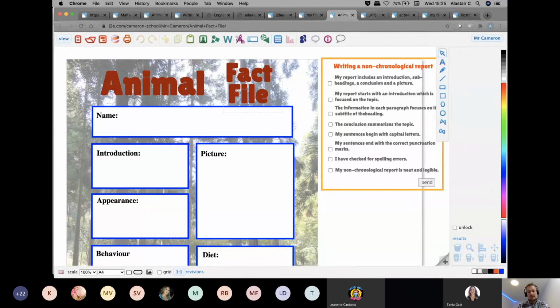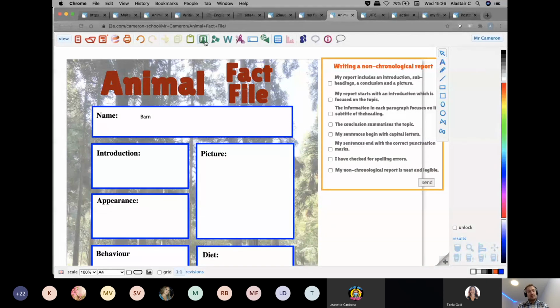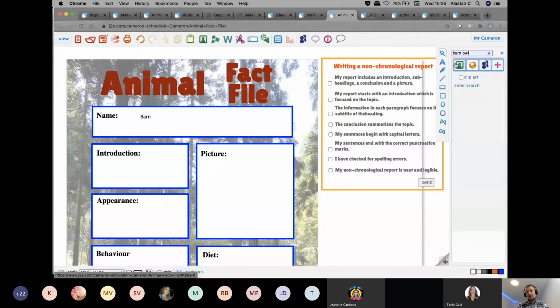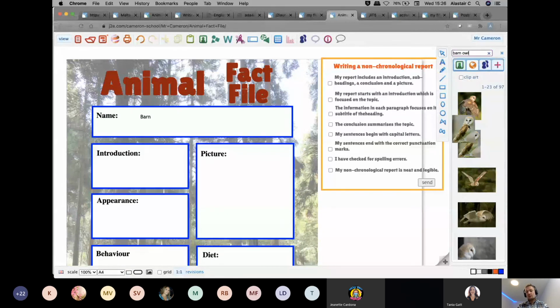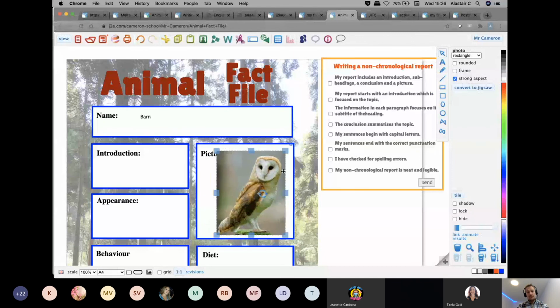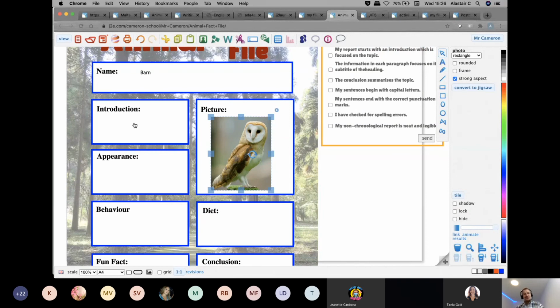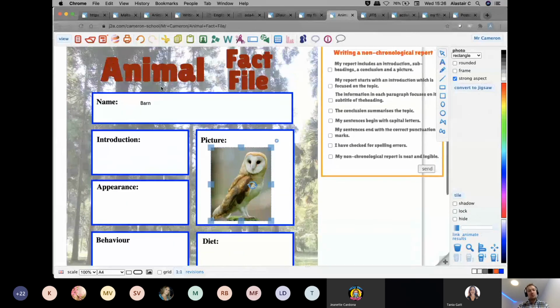So if a student is using this, let me just lock that in place. They could just write, say, for example, a barn owl. So the student could fill this in, even though it's just something that you've created for them. And if you wanted them to, you could let them search for images of things like a barn owl. Let's see what happens. Then we can drag this copyright-free image into my document. So there the children can build up their work.